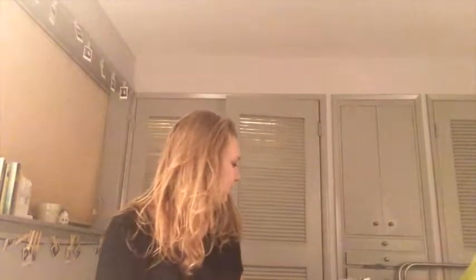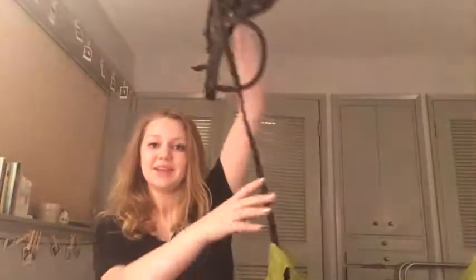My next thing is this bag. Let's see, this has a bridle in it. This was my schooling bridle, and then I just switched to using my show bridle all the time. I might put this back in the rotation, but I don't really need it right now.